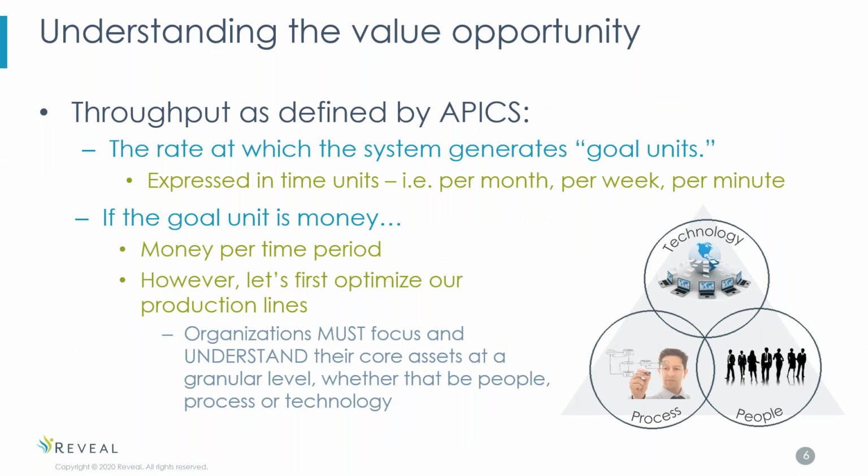So first and foremost, what is throughput? There are many variations of this definition. I believe the most well sought after, the most clearly defined one is APICS. And this is probably the most simplified version, so we'll go with that for now, and we'll dive deeper into that and what that means for SAP shortly.